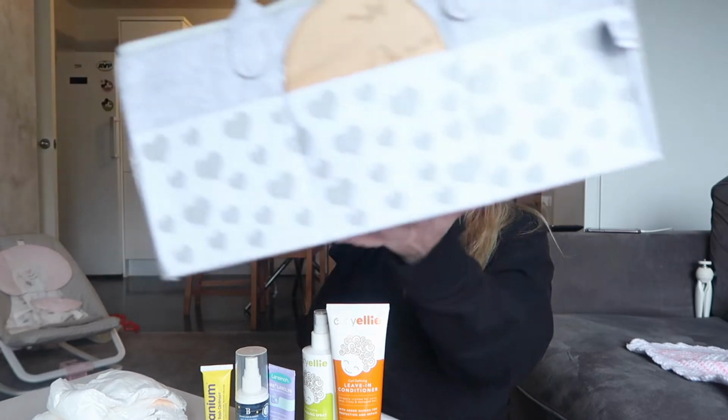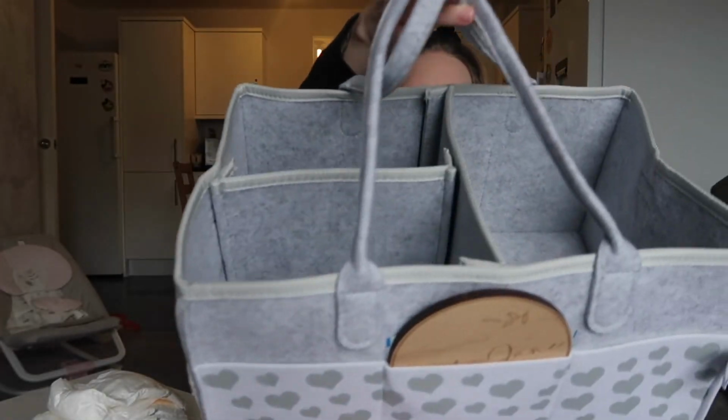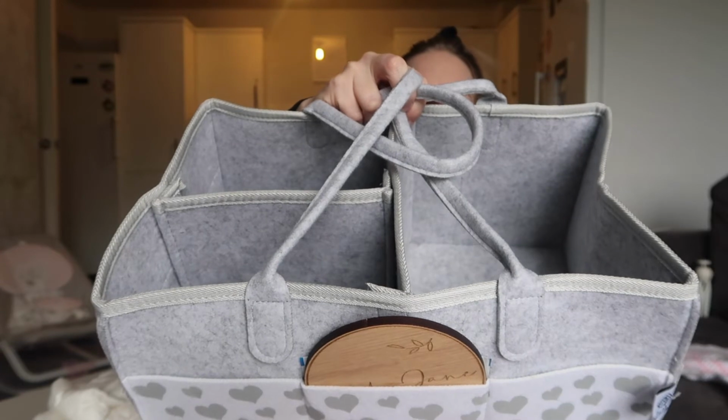So today I am going to be doing a video on what I put in my very super handy baby caddy. So yeah, I have a couple of these actually. This is what they are. And as you can see, they have some sections inside.